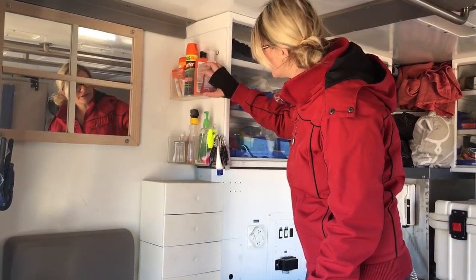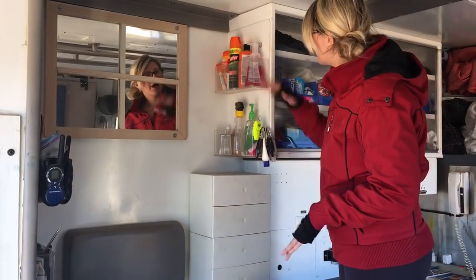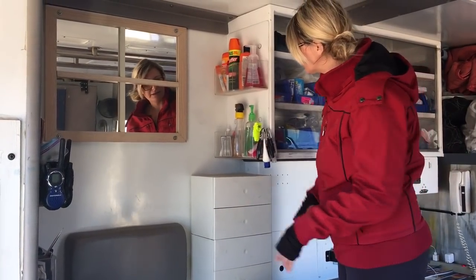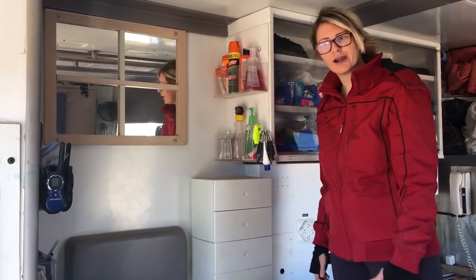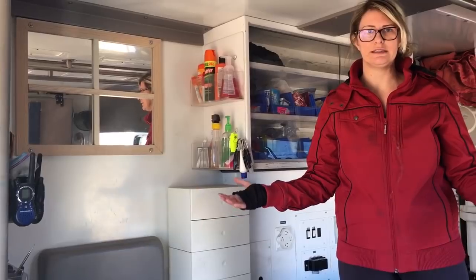Over here, we have just some basic necessities. We've got our sunscreen, our bug spray. We've got our soaps and hand sanitizers, different things like that. We've got a deck of cards if we get bored. Overall, this has been an excellent, excellent vehicle.